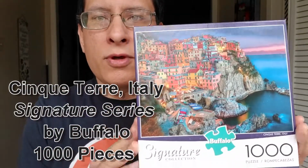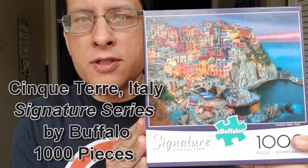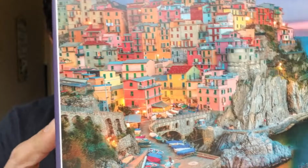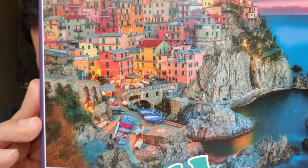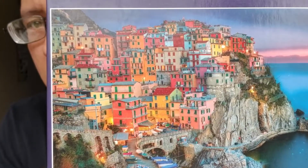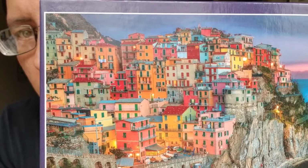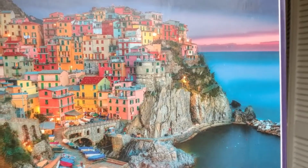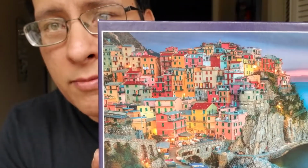All right, so another Buffalo puzzle I got. I wasn't asking for this one, but this one is a really beautiful image here. It's part of Buffalo's signature collection. It's 1,000 pieces as well. And here you see, if I'm saying this correct, this is Cinque Terre, Italy. Okay, here it's very beautiful. We have some images of some properties here on the mountainside, built into the mountain, overlooking the water. Looks like a nice place maybe to go and visit. But that's one we got.